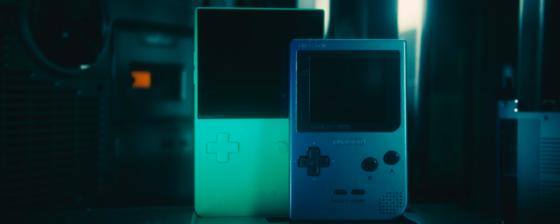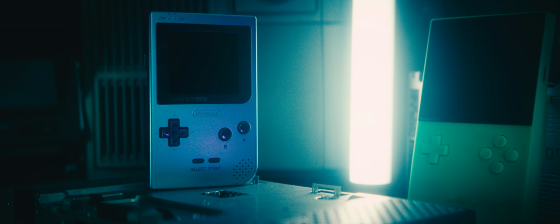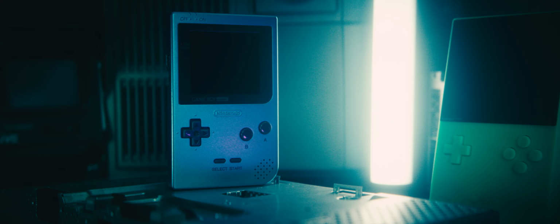There's just something so iconic about this colorway. Along with the gold and silver versions, it used a sparkling metallic paint that gave those handhelds such a unique premium feeling. And to this day, it remains probably my favorite handheld console of all time. So Analogue, if for some reason you're watching this video, come on, make it happen.